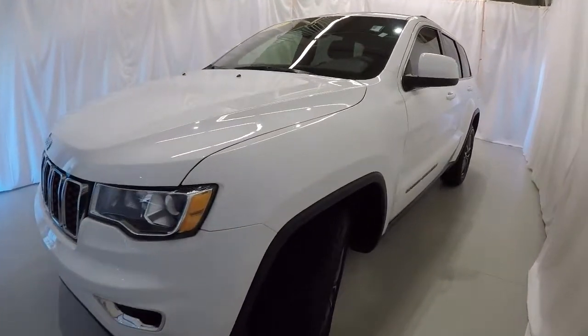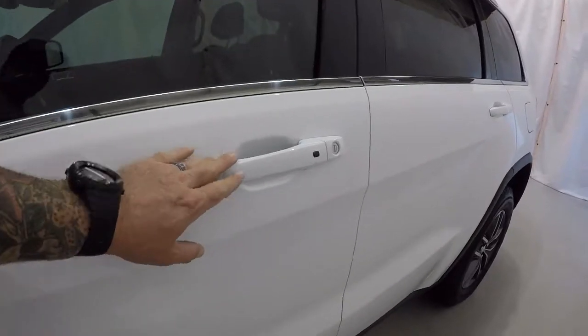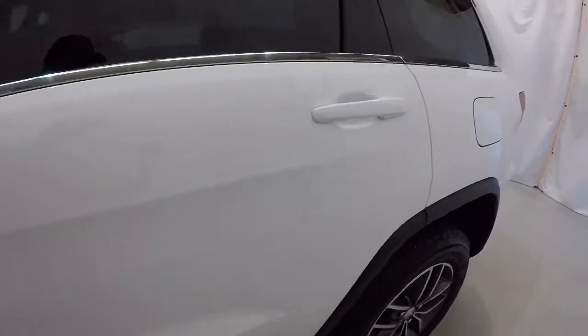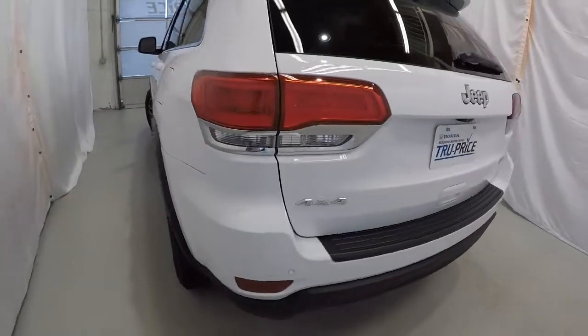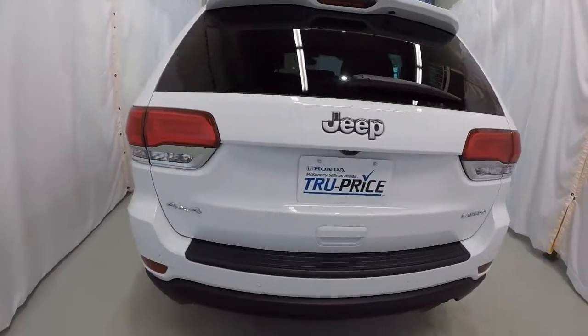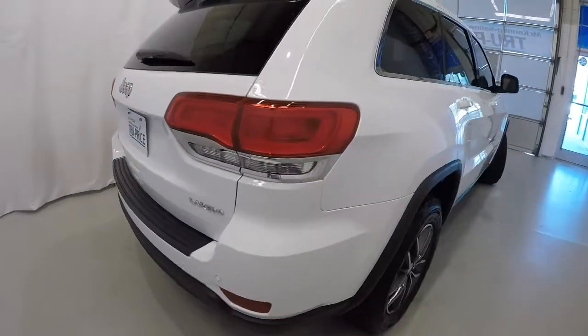Let's go ahead and walk around the vehicle. We'll start here on the driver's side. It does have the lock unlock buttons here on the door handle. Driver's side of the Jeep's in great shape. Does have rear park assist, rear backup camera. Once again, it is a four-wheel drive.